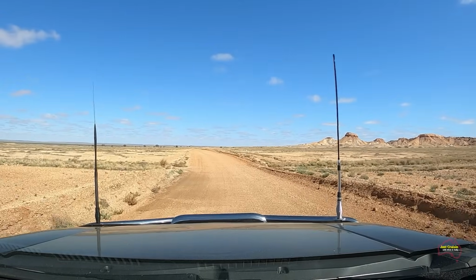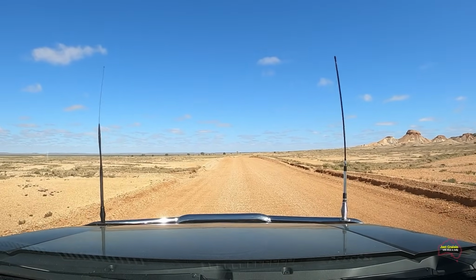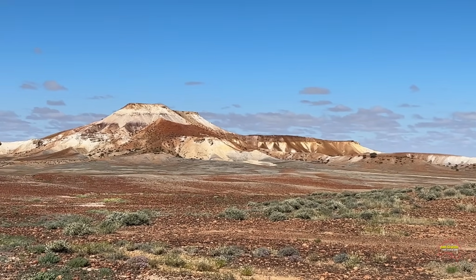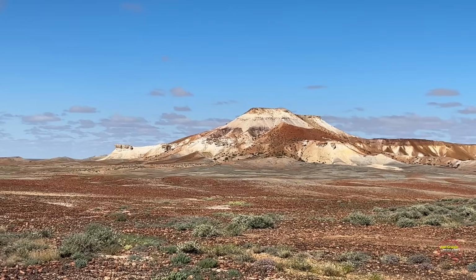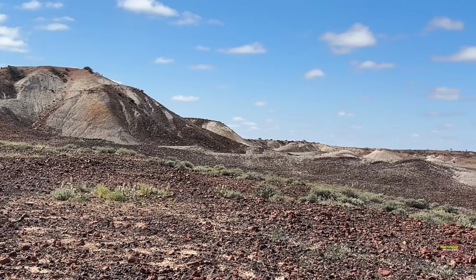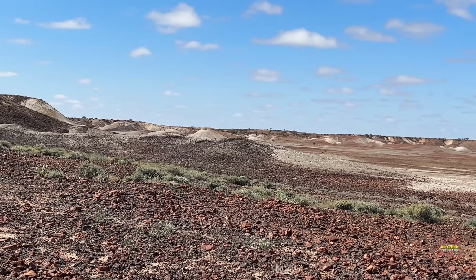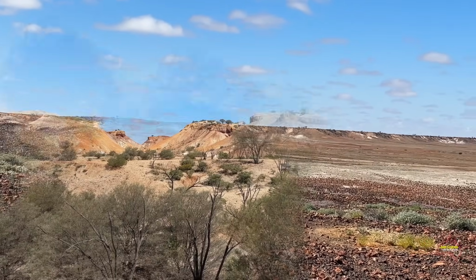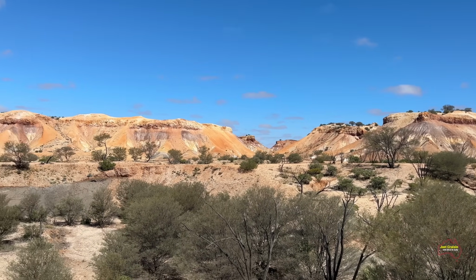The Painted Desert can be found on the road between Oodnadatta and Kadney Park, and is 50 kilometres southwest of Oodnadatta along that road. Once you see these colour formations of the hills, you know that you're starting to enter the Painted Desert. The Painted Desert, although different to the breakaways just outside of Cooper Pedy, has a lot of similarities.